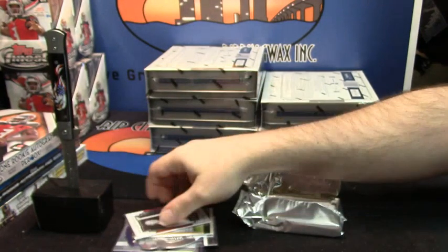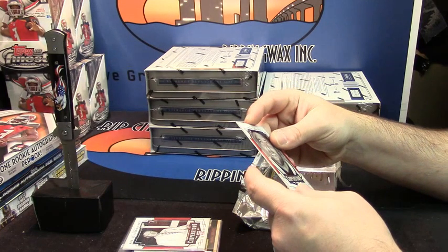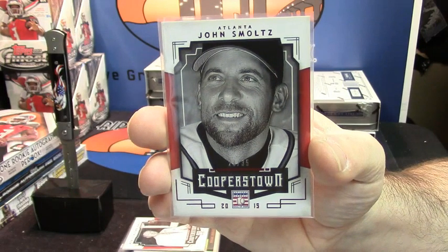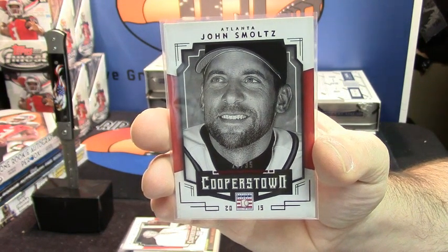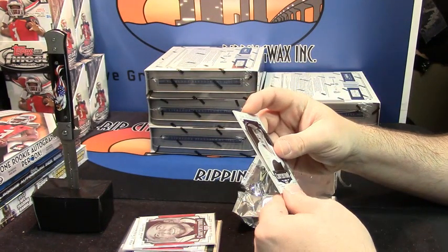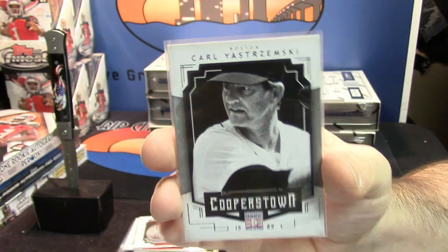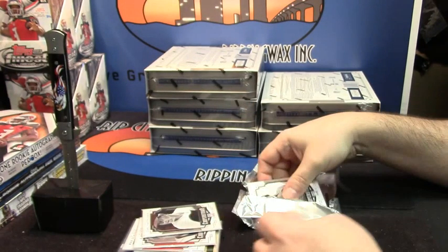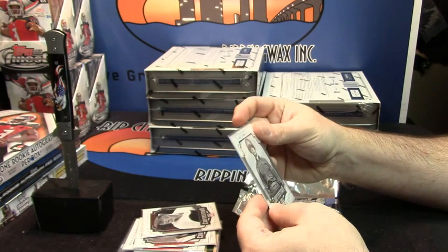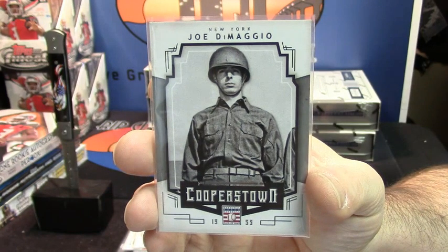Yeah, it does. It has seemed a little soft with the numbers. 29 out of 35, John Smoltz. Braves. Base for Carl Yastrzemski. Some dude, Joe DiMaggio, in a military helmet outfit.